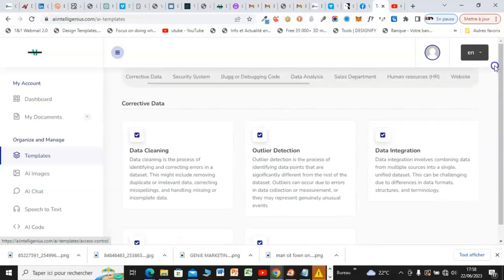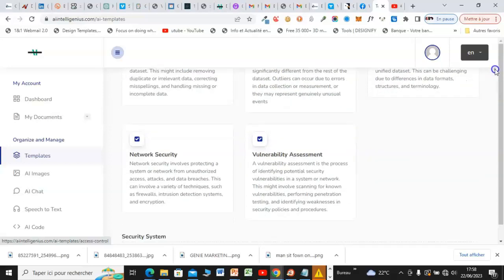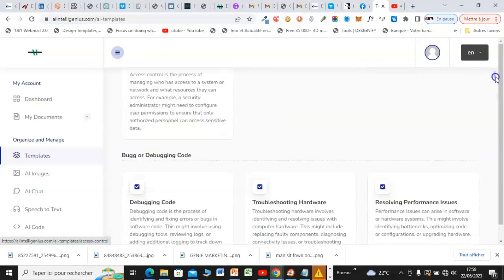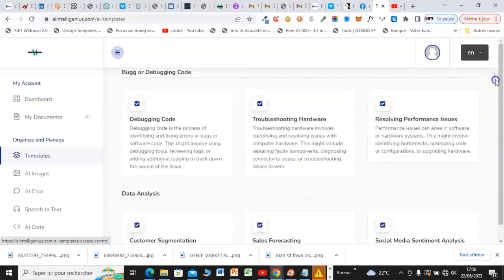Okay, so corrective data: if you have data that you need to correct, we can help you with data cleaning, outlier detection, data integration, network security, vulnerability assessment, security system tools, access control, debugging the code, troubleshooting hardware, and resolving performance issues. Let's talk about debugging the code.